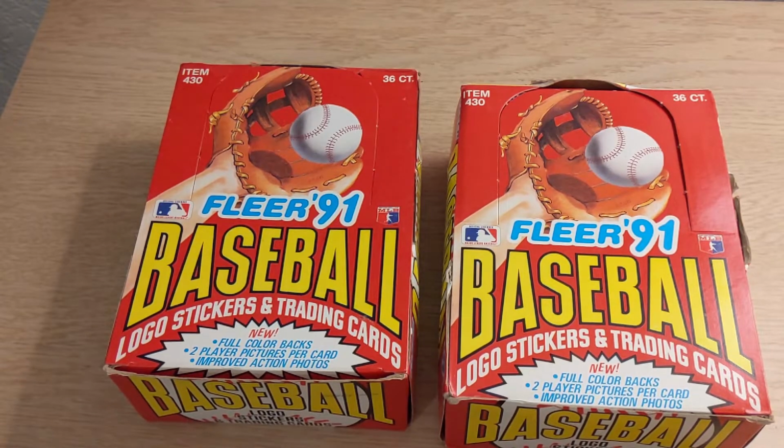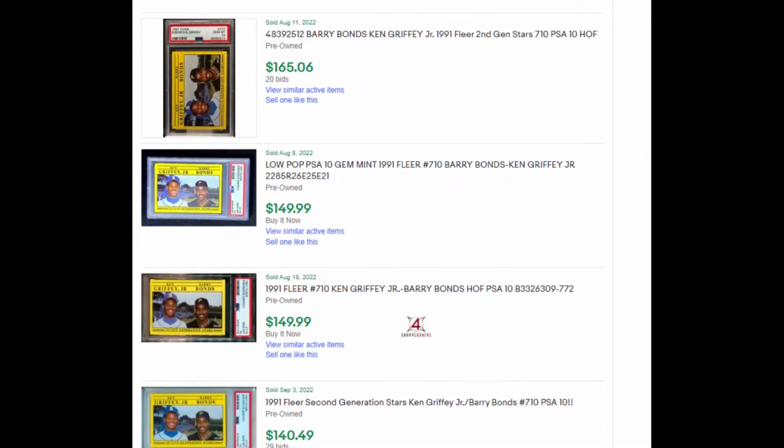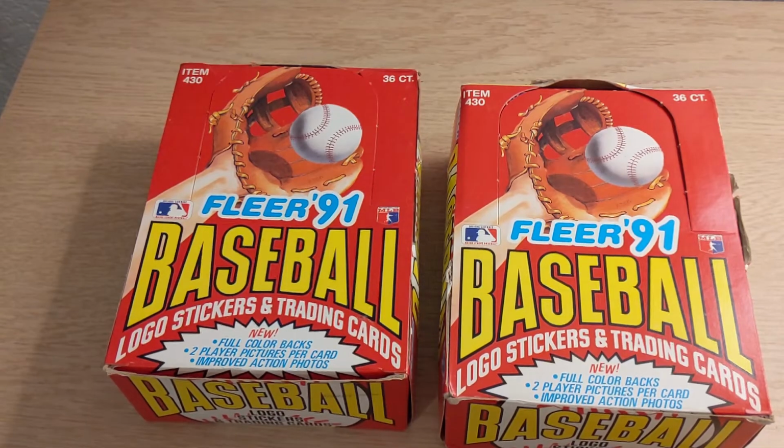But in addition to that, there's a card with Griffey and Bonds, Ken Griffey Jr. and Barry Bonds on the same card. The PSA 10s have been selling for almost $200. In fact, I actually sold one myself for I think $200 exactly about a year ago. I think the price has come down a little bit. They're maybe about $150 or so for that card, but still, pretty good ROI potential on these boxes.